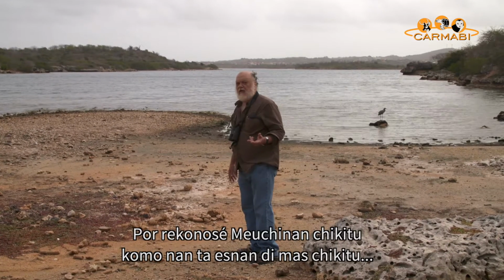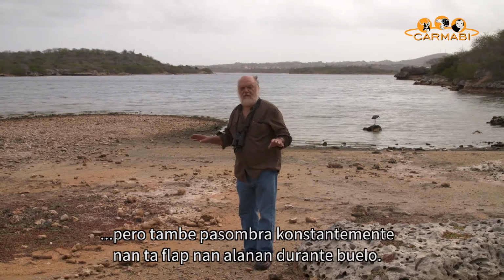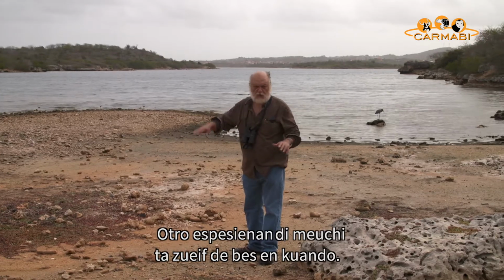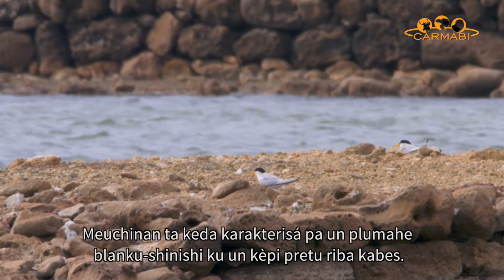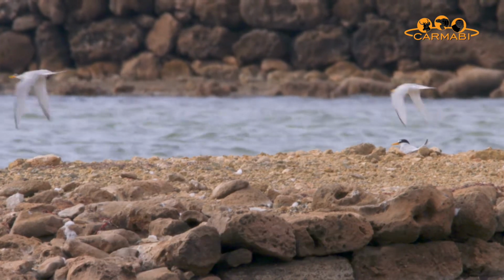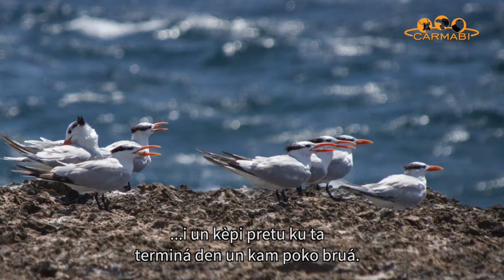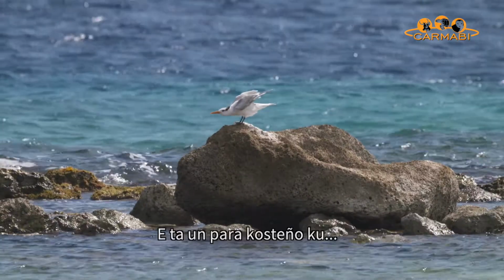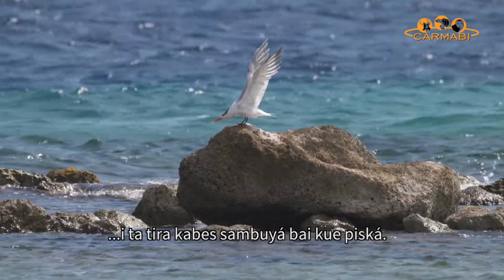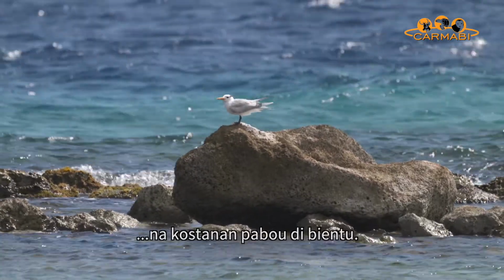Least terns you can recognize as they're the smallest ones, but also that they constantly flap their wings while flying. Other species of terns may soar once in a while. Terns are characterized by a white-grayish plumage with a black cap on the head. The royal tern is one of the larger terns with a stout orange bill and black cap that ends in an untidy crest. It is a coastal bird that perches on obstacles jutting from the sea surface and plunge dives after fish. It is the only tern found regularly throughout the year on the leeward coast.